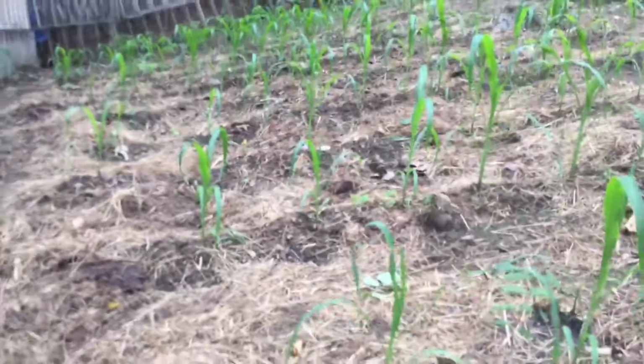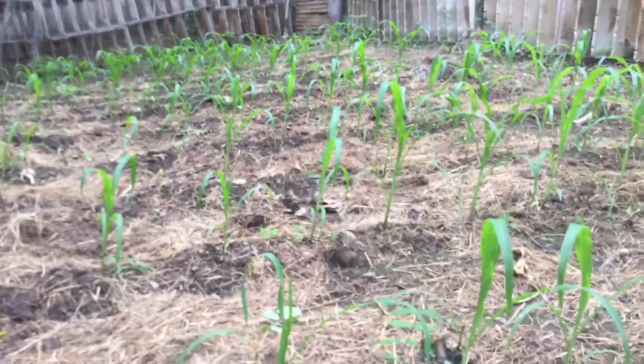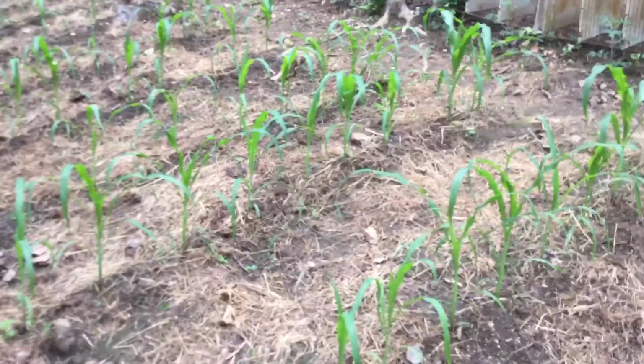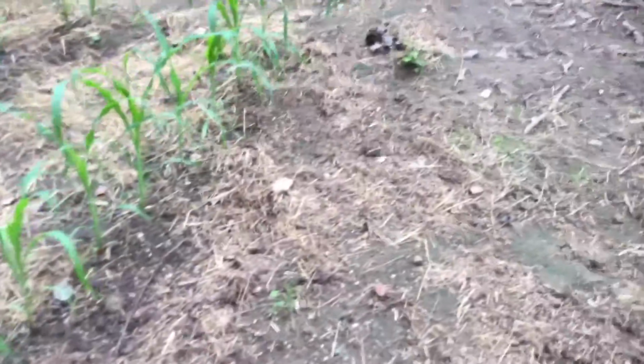So anyway, our corn is starting to be at a pretty good height, and looking forward to hopefully having some corn. And you know, a lot of what doesn't grow, those plants that are safe for the animals will at least get fed to the animals.